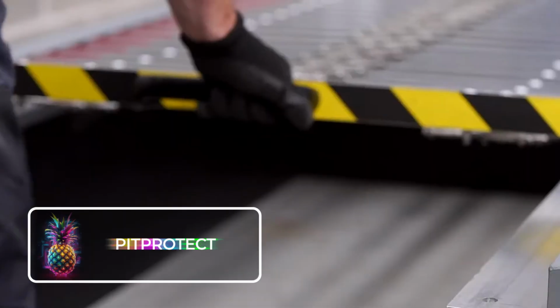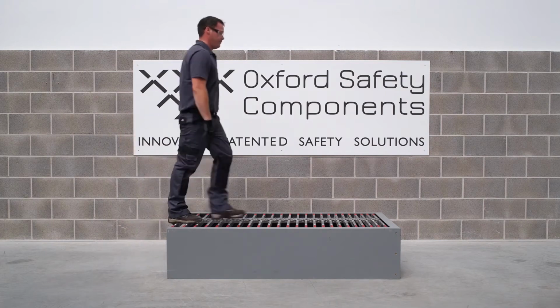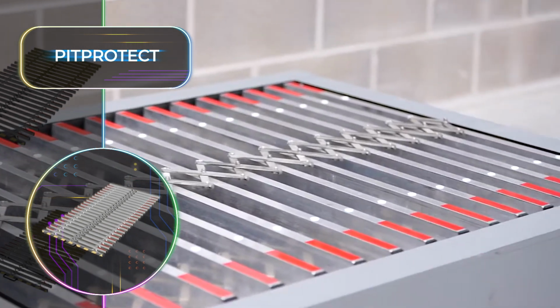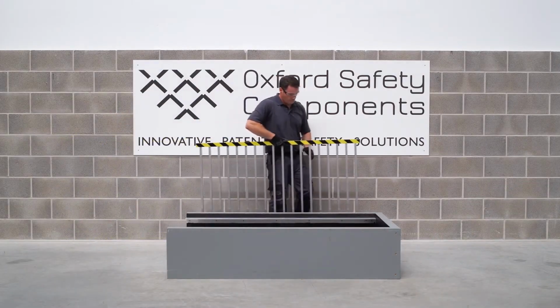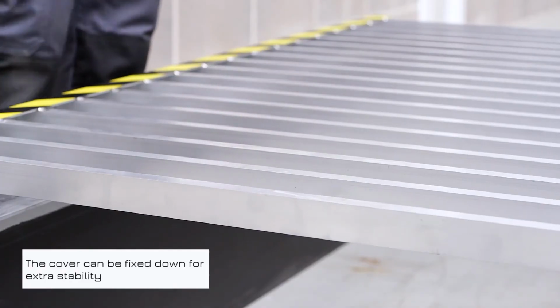PitProtect. On the note of inspection pits, someone has finally created a solution to tackle how dangerous they are. Apparently, people accidentally falling into inspection pits is a common issue, but with PitProtect, you can walk around in your workshop with absolutely no worries. PitProtect has created this protective cover that is basically a solid metal plate with rakes across. Once it's placed on the pit, it will be completely blocked off.